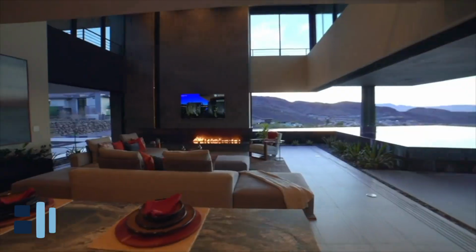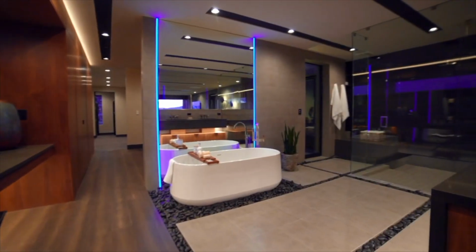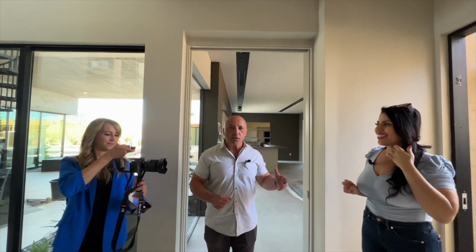I also think it helps you in the future visualize as you walk a property when it's in the framing stage to what it can end up looking like. So now we're going to let Lena take over and give us all the details and run the show.